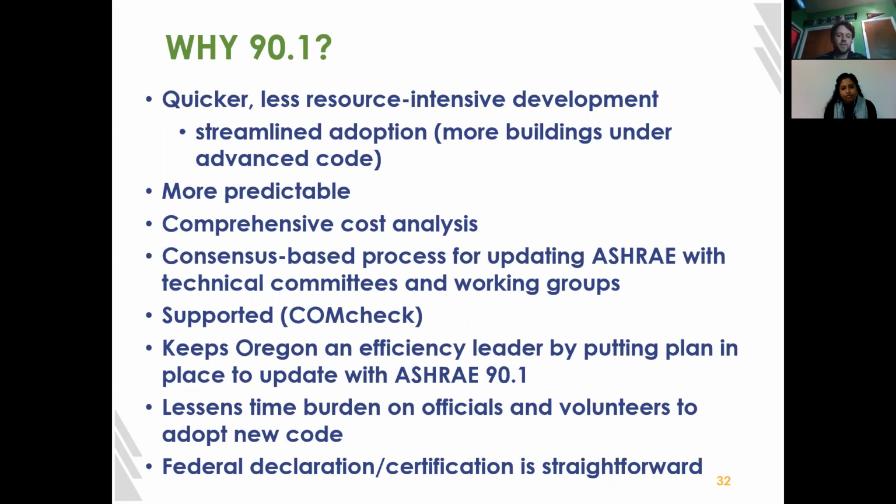The compliance software is really a contingent prerequisite that Oregon would need as some way to document compliance, and ComCheck provides that. Rather than have a separate Oregon code module in ComCheck, which takes some time and often results in minor issues that just take working out, we are able to just reference the ASHRAE or the IECC module in ComCheck. That makes it a whole lot simpler.